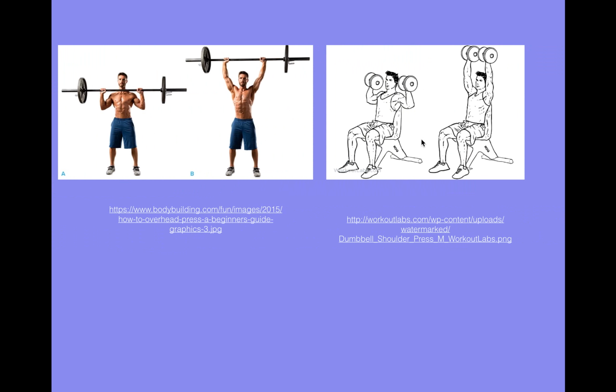So the fourth exercise I want to talk about is the overhead press. The overhead press is used to promote muscle growth on your shoulders. It's pretty self-explanatory. You carry a barbell and you press it over your head, and you do this a couple of times, and it will result in larger shoulders.